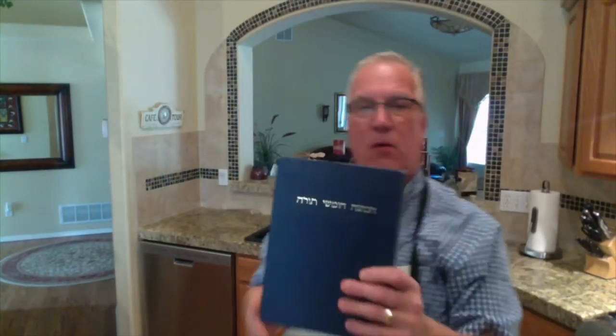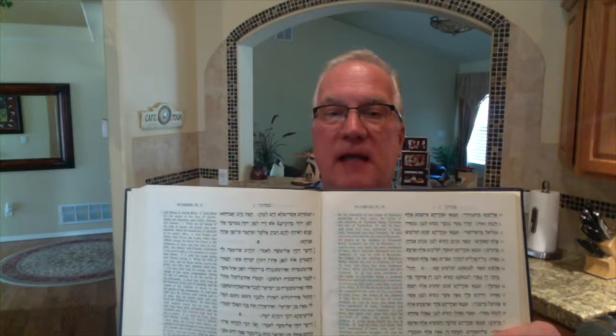Now I have a couple of books here. Let me adjust this just a little bit. I have a Hebrew Old Testament, and if you look at it, it's got Hebrew on one side and English on the other. I have my Greek text. This is the one I used all through seminary, and it doesn't have any English in it. It is just Greek.